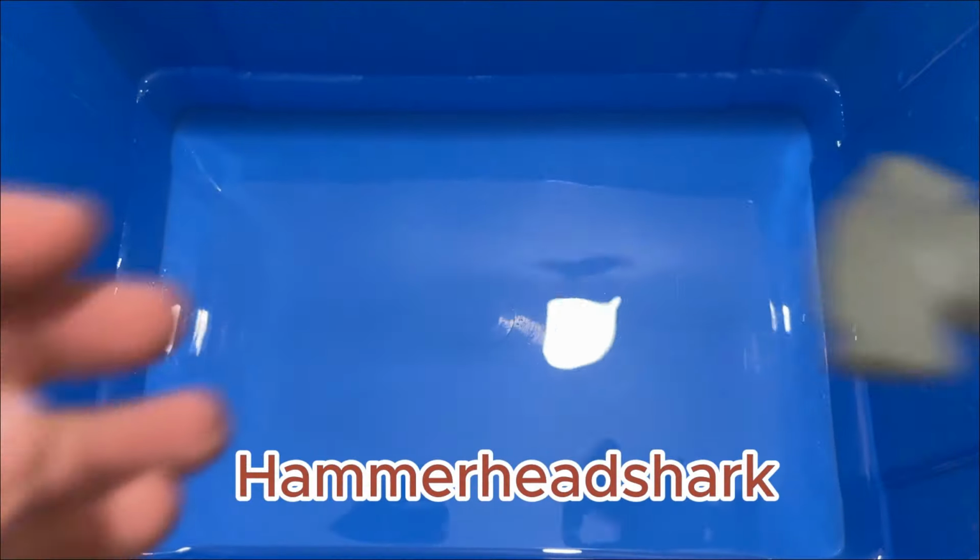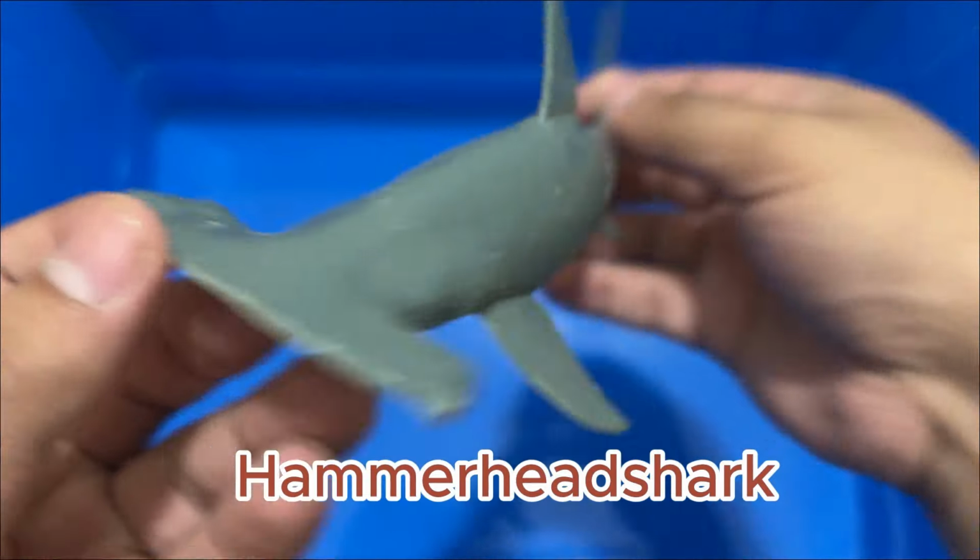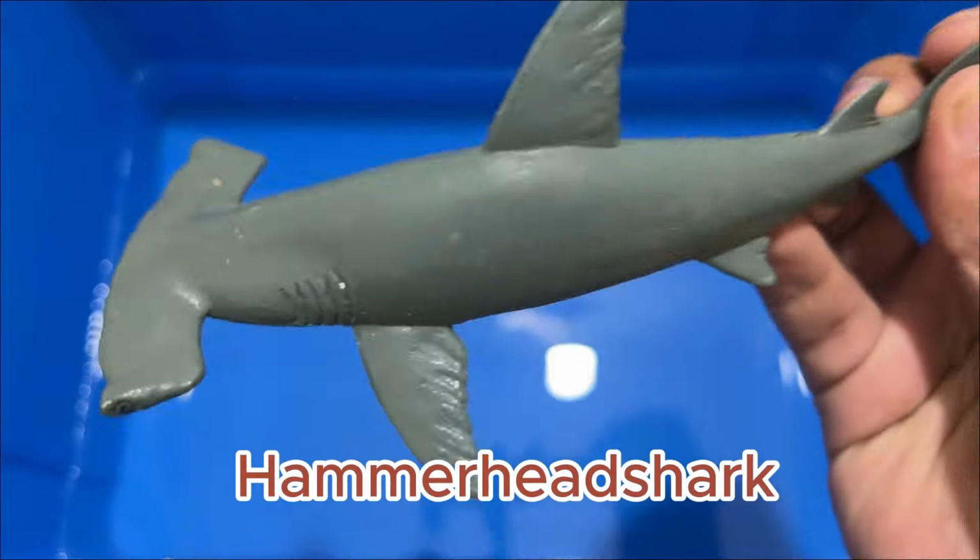There are 9 species of hammerhead shark in the world. Hammerheads can use their heads to aid in hunting. Hammerheads are unaffected by stingray barbs.